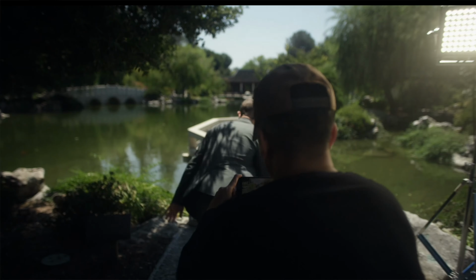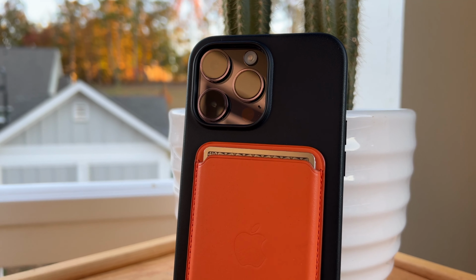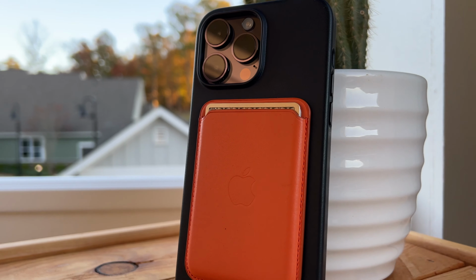And finally, with your typical upgrade, we do anticipate to see improvements in the battery department, but here, the differences are negligible, with Apple claiming to offer an additional hour of video playback, which brings it up to 29 hours of playback versus 28 from the prior model.